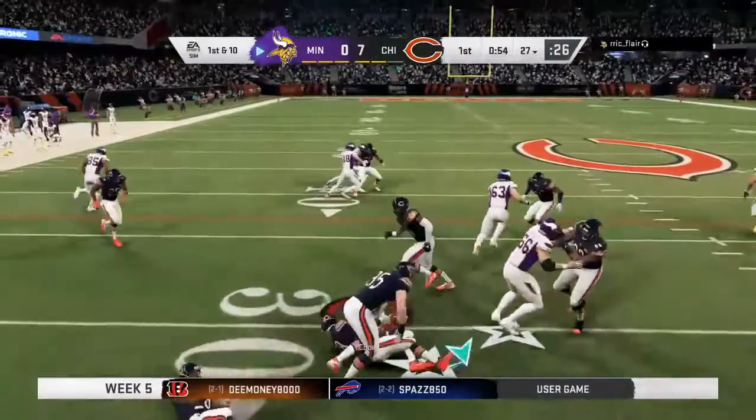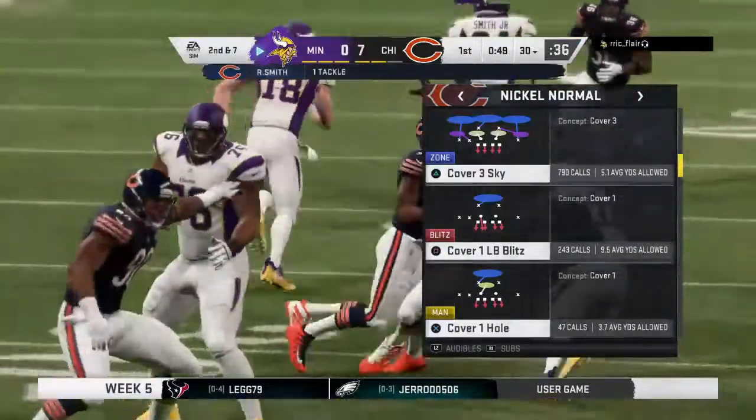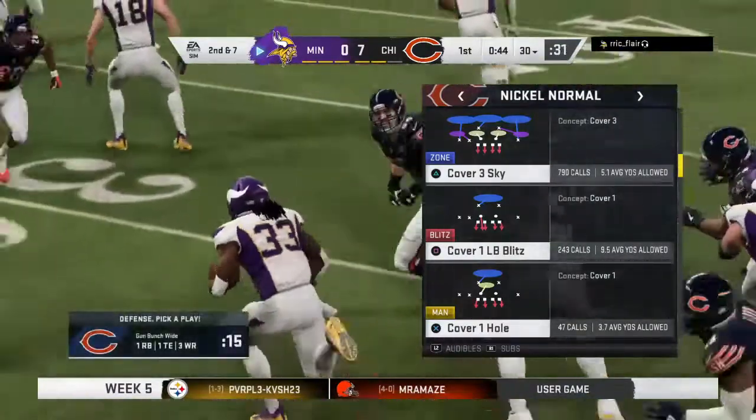Appeal to the vanity of your offensive line. Tell them that they control your fate. Leverage guys, win the line of scrimmage. If you do that, you start to win first down. You win second down. And guess what? You start accumulating first downs, and that's what they need in order to not punt the ball again.